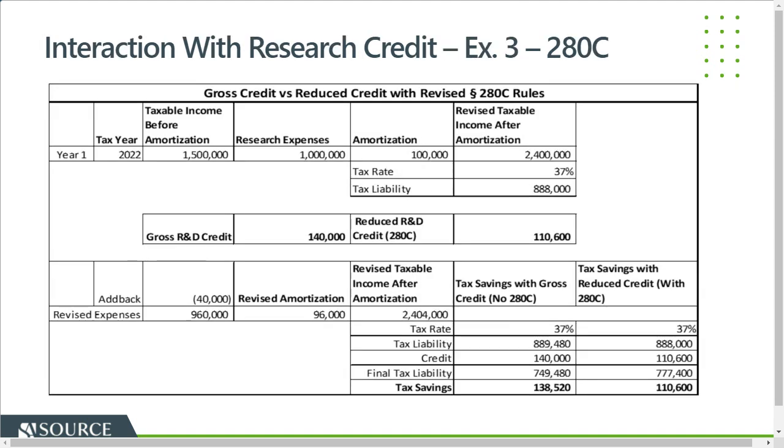Then we have this third example, and it's kind of confusing. So assume you had $1.5 million in taxable income. You have $1 million in research expenditures. So in 2022, you have $100,000 in amortization, which means, thinking back to the last couple of slides, you have $900,000 in taxable income. Because we're assuming that you deducted everything on your books, and now you have this big add back. So you end up with $888,000 in taxes due. That is not good.